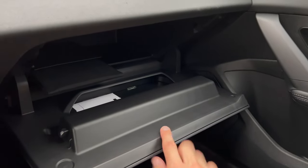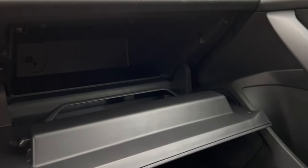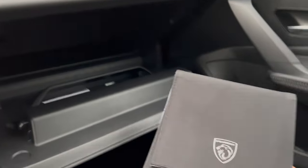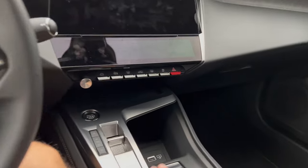Now it doesn't look like cheap plastic, but it's just no carpet inside. There's a little area here you can put some stuff. There's quite generous space inside, and I think there is an AC vent there, so you can cool your drinks. Of course, you get here at Peugeot some sort of manuals inside, or service book.